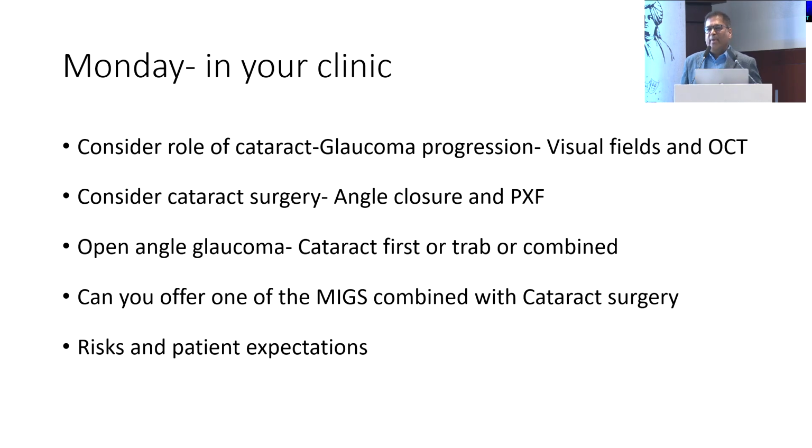So again, the take-home message from this talk: Monday when you all go to your clinic, consider the role of cataract in your glaucoma patient. You may want to think about the visual field and OCT and ask, is there real progression or is there a cataract? Consider cataract surgery in angle closure and pseudoexfoliation as a first-line treatment if the pressure is still high. In open angle glaucoma, look into individual cases and see whether you can offer some of the MIGS devices in some of these patients. But it's all about managing risk and expectation. Thank you.